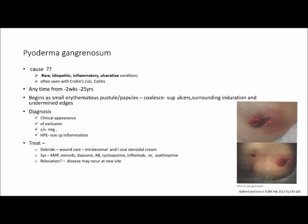So this is basically a complication, this could be a complication even of an ostomy. It's rare, idiopathic, inflammatory and ulcerative. Can you see the ulcer out here? So this is ulcerative, right? That is basically what pyoderma gangrenosum is all about. Often seen with coincident or coexisting Crohn's and ulcerative colitis. This patient has Crohn's or ulcerative colitis for which this ostomy has been made. So pre-existing Crohn's or ulcerative colitis means this patient will be increasingly liable to pyoderma gangrenosum, right?